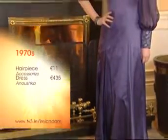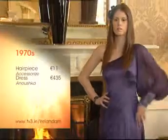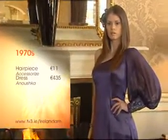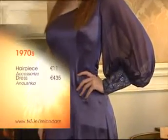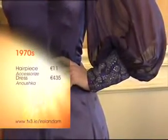Yes, and it's a classic colour too, so it's not going to look dated in a year. You can see the one shoulder thing as well, which is quite 70s. The big pronounced sleeve was also quite 70s, and there's a great little beaded detail on the sleeve as well. It's stunning. If you could see this dress up close, you'd see it's really well made, and everything on it is really well decorated. So it's worth the money, I think. It really is gorgeous. Thank you very much.